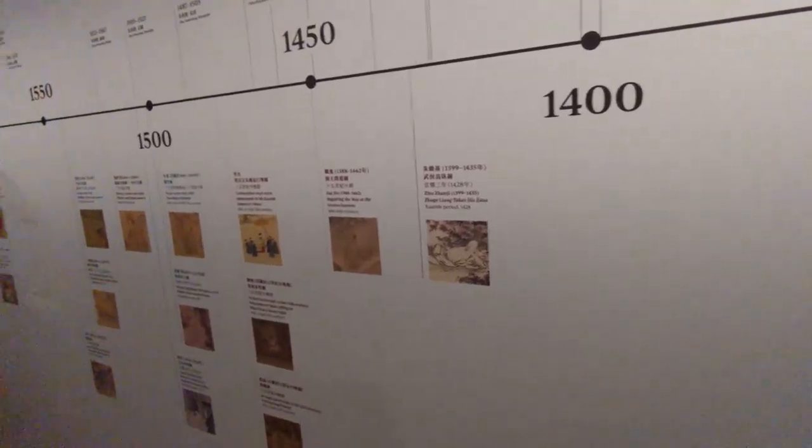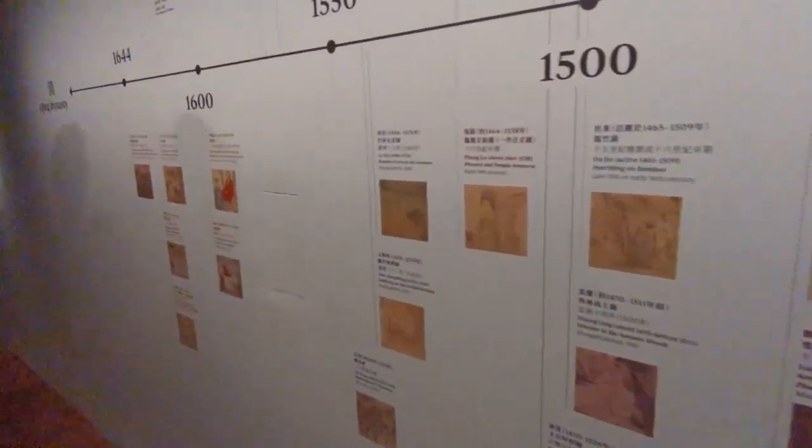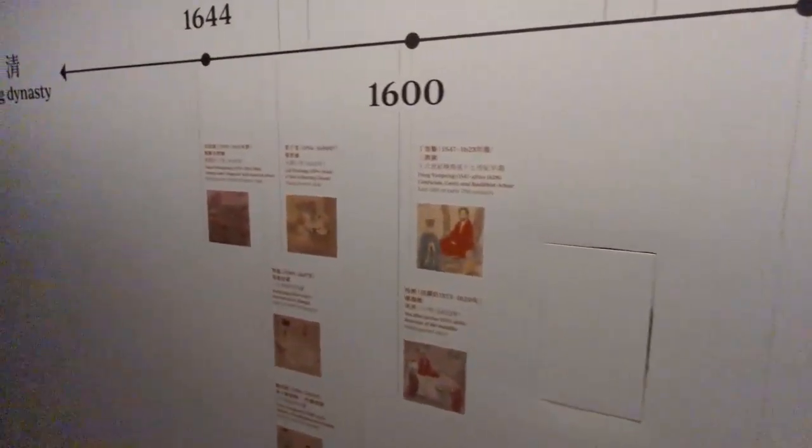Illustrations of Tributaries is a very popular painting by Zhou Chen during the Ming Dynasty of the mid-16th century. It was painted on a hand scroll using ink and color on silk.